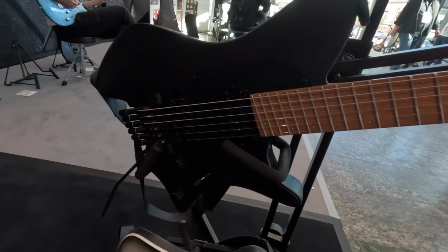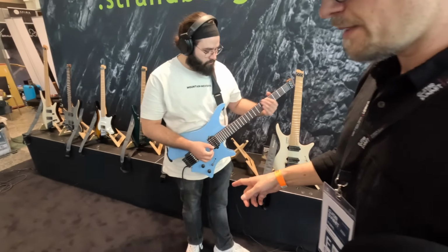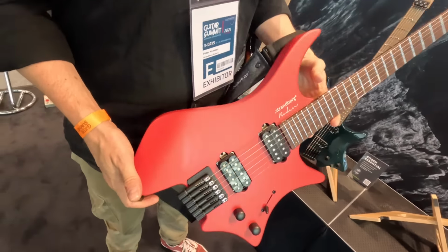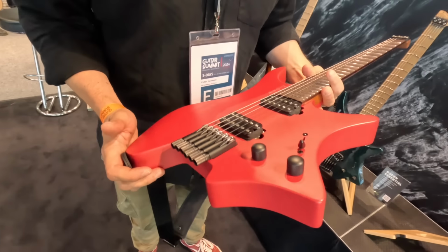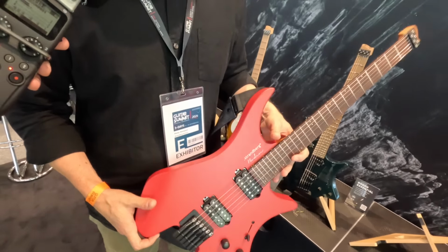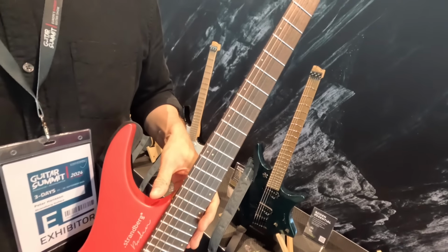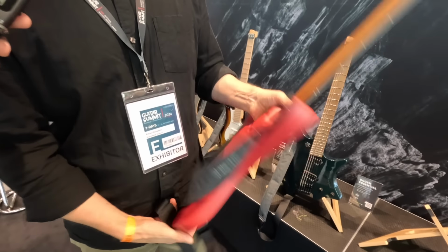I'm gonna just include a bit because the Strandberg stuff was really cool. And the big thing for this year has been the Bowden Essential, which is our first sort of affordable model, where we have trimmed the fat, if you will, just to keep the key features. So it's super light. It's the only one we have that features a single straight scale. It's 25.5 inches scale. Roasted maple neck, rosewood board.